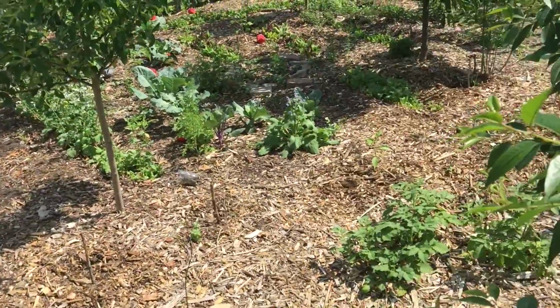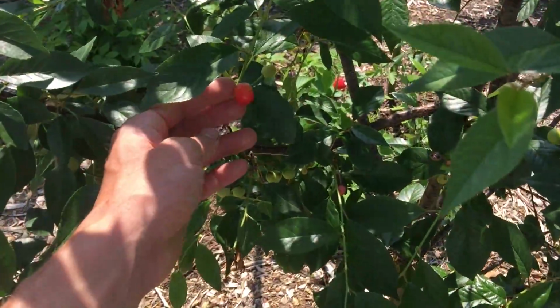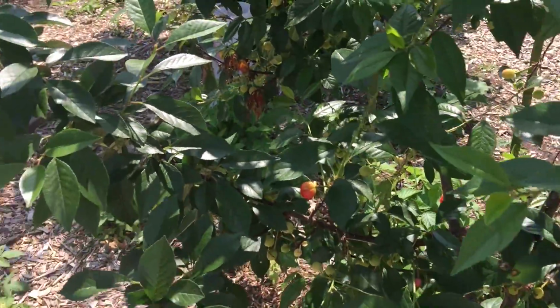Apricot. Montmorency cherry is starting to red up some of the cherries. Should be eating cherries pretty soon.